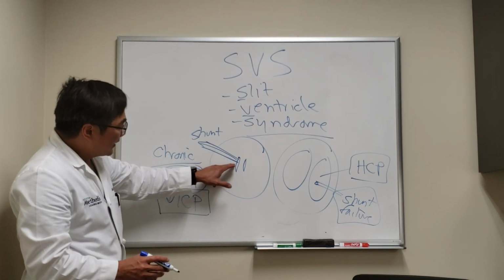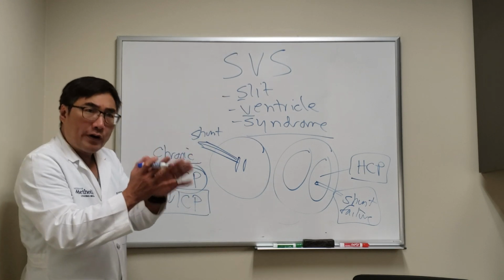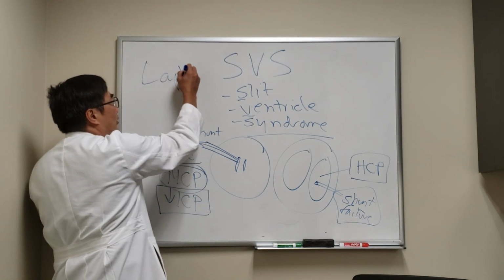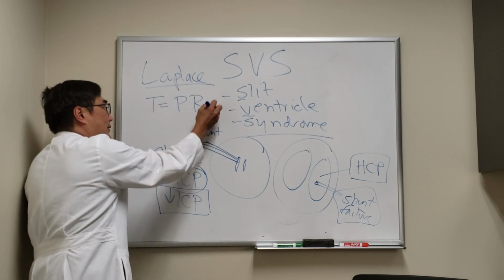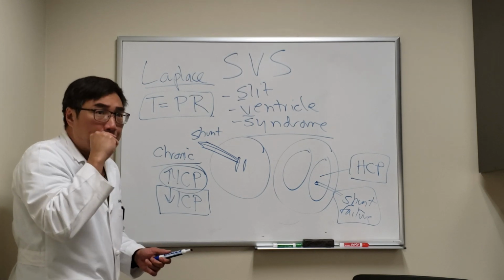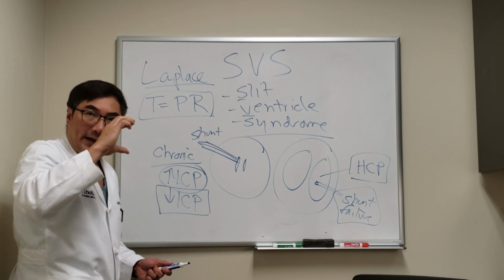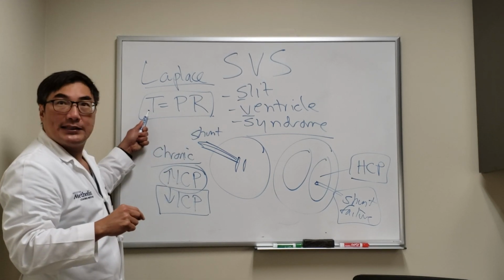And the reason is the compliance has been lost here in the ventricle, so it can no longer expand, or the law that you're familiar with already from the other videos, and you can rewatch those, the law of Laplace. So in the law of Laplace, the tension equals the pressure times the radius. And you know that if you've ever tried to blow up a balloon when it's flat, it's hard because the radius is so small. So the amount of P, pressure, necessary to blow up a flat balloon is a lot higher to overcome the elasticity of that balloon.